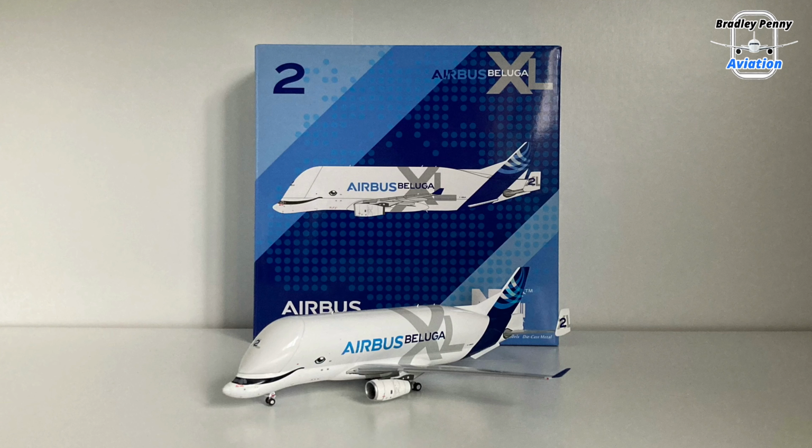The Beluga XL is a large transport aircraft that is based on the Airbus A330 airliner. The Beluga is designed to transport major sections of Airbus planes to its assembly plants in Toulouse, France, and Hamburg, Germany, from suppliers all the way around Europe.